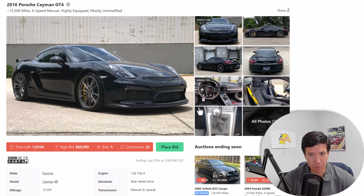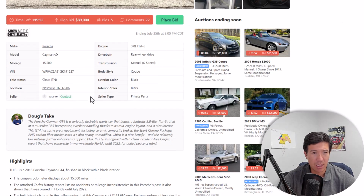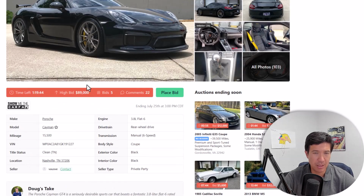150 for newer models, 2020s, and it's tough. I think depending on what it ends at, this price is pretty low. So they're starting to come down in price for the GT4s. I don't think there's anything wrong with this one. 15,000 miles, no accidents, but 115 new. It's a little bit of depreciation, I guess.